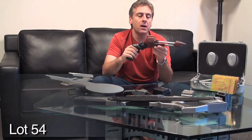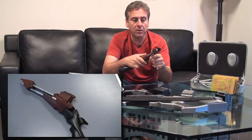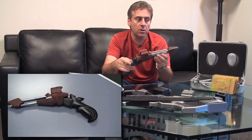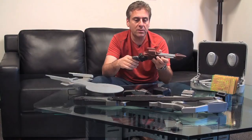Another great hand weapon we have is the Klingon Disruptor. This is the classic Klingon Disruptor pistol, used throughout Next Generation and Deep Space Nine. This one is rubber. It's got a rubber handle, rubber body with metal tubes up here. So it's a nice piece to have in your collection, and it shouldn't be too expensive since it's rubber rather than resin, but it's in pretty good shape, and I think that'd be a nice piece to add to your collection.